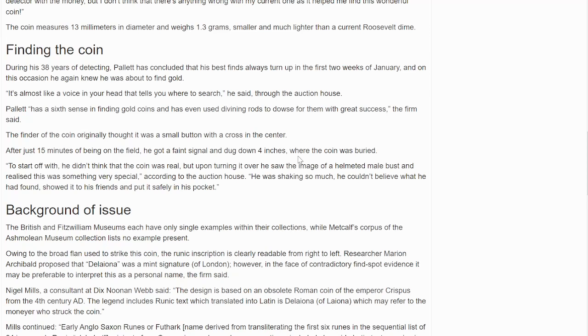What an amazing thing. During his 38 years of detecting, Pallett has concluded that his best finds always turn up in the first 2 weeks of January. And on this occasion, he again knew he was about to find gold. "It's almost like a voice in your head that tells you where to search," he says, through the auction house. Pallett has a sixth sense in finding gold coins, and has even used divining rods to dowse for them with great success, the firm said. That's pretty amazing.